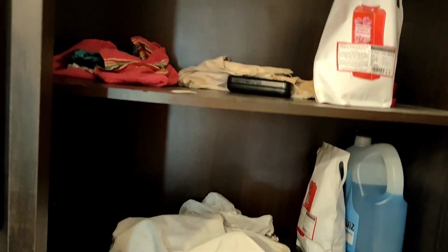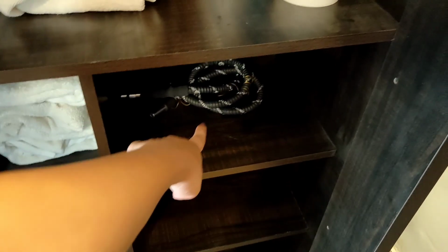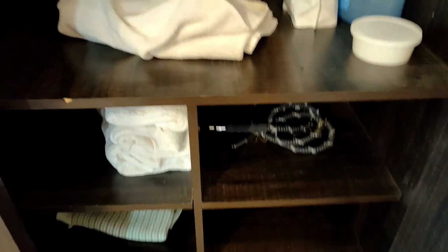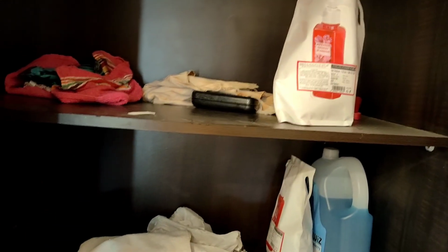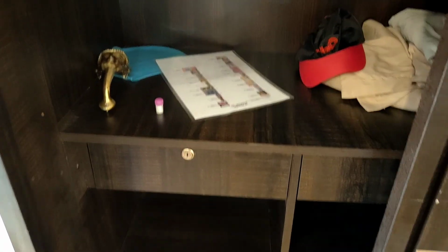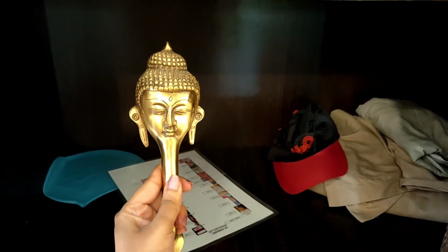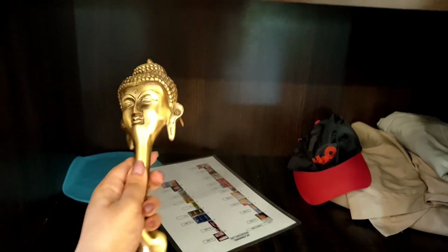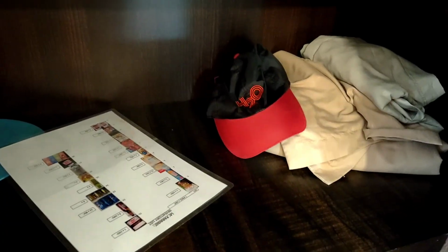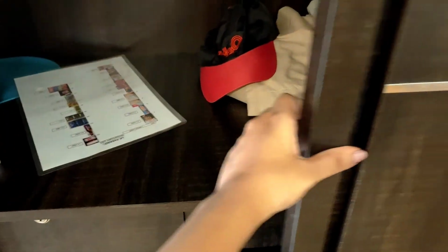It has some extras here, cleaning extras, towels. There's a hookah pipe here, but there is no hookah pot. Funny. Okay, and let's see what we have on this side. On this side, we again have an extra towel. This is really pretty, but it's very heavy, but it's pretty. He has a cap, somebody's extra cap.